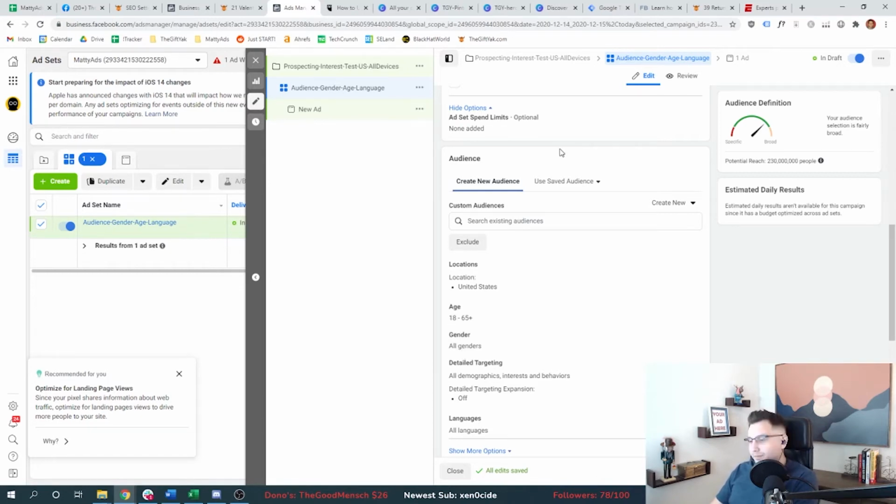Here's an example. I have a buddy who does erectile dysfunction pills. I doubt he's advertising towards 18-year-olds, right? He's probably got this age range set to something like 34 to 65, something like that.